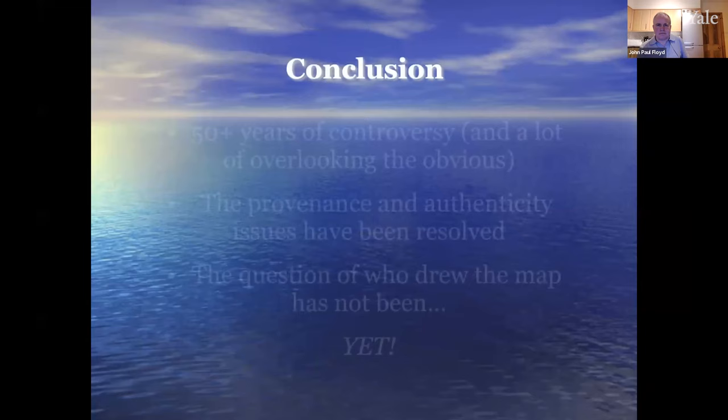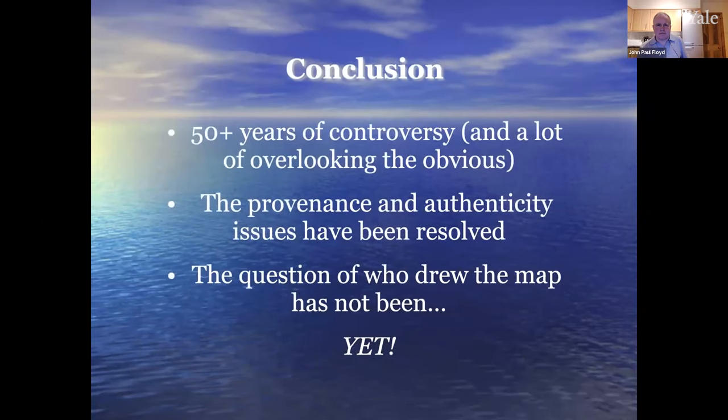And just to conclude, we've had 50-plus years of controversy and there's been a lot of overlooking the obvious. Quite why, I'm not sure. One thing I'm certain about is that if Skelton had become aware of the Formaleoni connection in 1965, even on the literal eve of publication, the Yale book would never have gone ahead. The whole project would have been quietly shelved. It's just embarrassingly obvious now that we're looking at a copy, a forgery, not a medieval artifact.